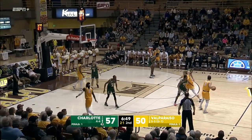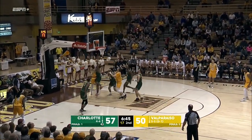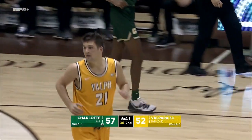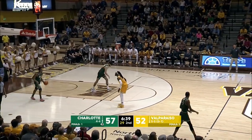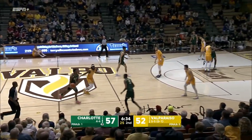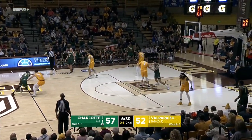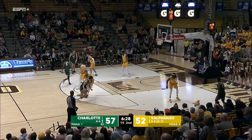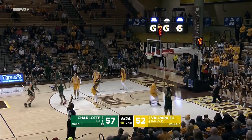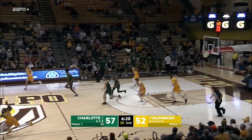Every time Valpo makes a big shot, Charlotte answers. Trevor Anderson on the attack. He's up to double figures. And Lodic screams, hey, let's get a stop. Just willing his team to get one stop and score. Cannon. Vasek. Here comes Young. They force the ball out of his hands. And that shot is off the mark, and that's what you needed to do.